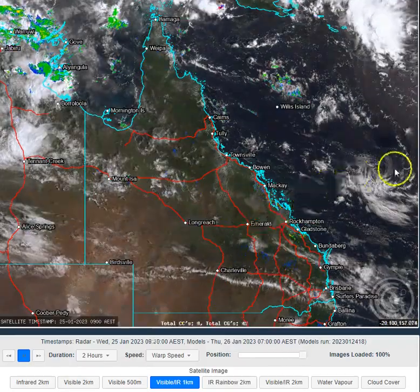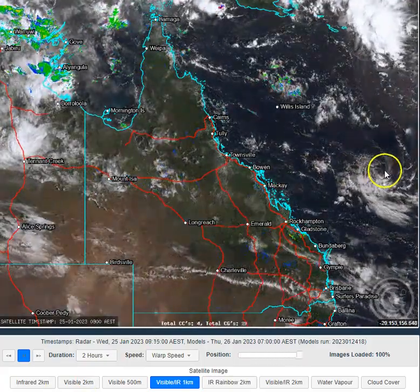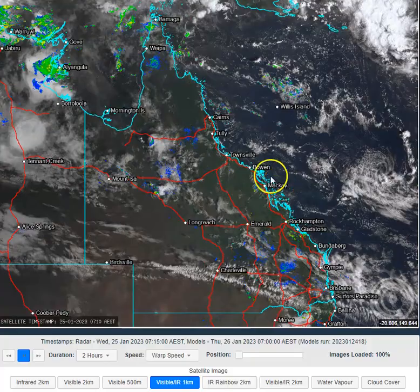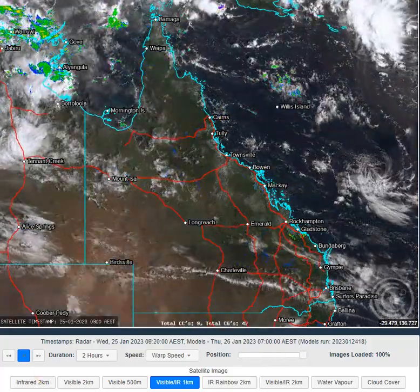For those of you sharp-eyed, you would have noticed there's a low-pressure system in the eastern Coral Sea. That's tracking westwards and will weaken, but as it weakens and tracks westwards, it will increase shower activity on the northeast and central east Queensland coastlines from Friday into Saturday.